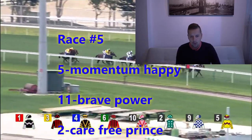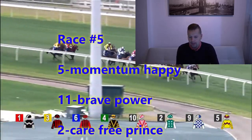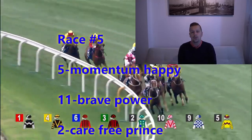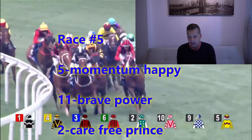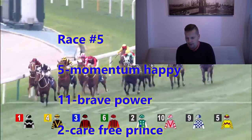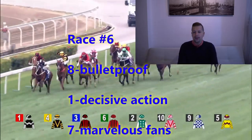For second, going to go with the number 11 horse. And that is Brave Power. You get Vincent Ho for Tony Cruz. And for third, go with the number 2 horse. That is Carefree Prince. Takes us to race number 6.